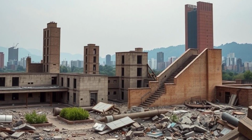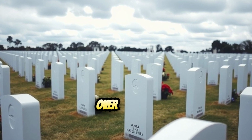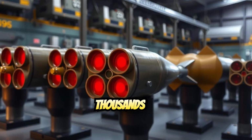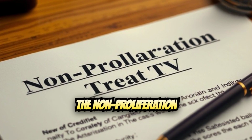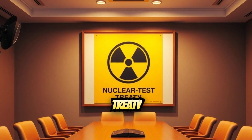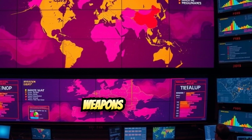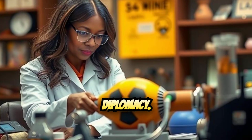In Hiroshima, around 70,000 people died instantly. By the end of the year, over 140,000 had perished. As of today, 9 countries possess nuclear weapons. Thousands of warheads exist, many on hair-trigger alert. Treaties like the Non-Proliferation Treaty, NPT, and Comprehensive Nuclear Test Ban Treaty, CTBT, aim to prevent their spread and use. But tensions remain. The power of nuclear weapons continues to shape geopolitics, military strategy, and even diplomacy.